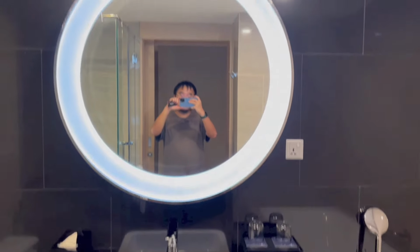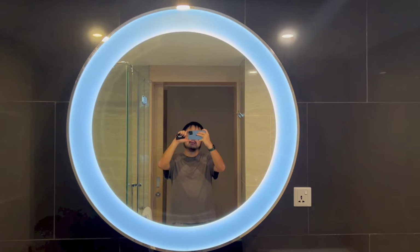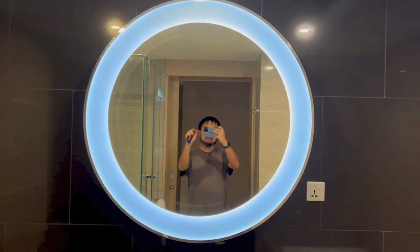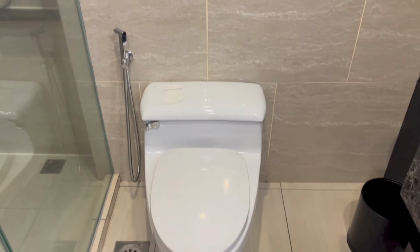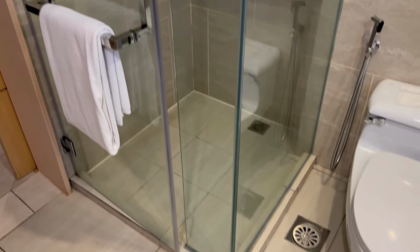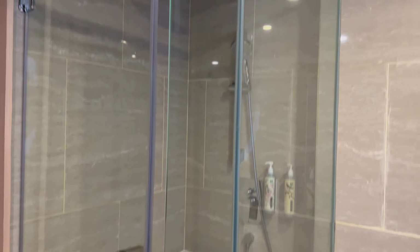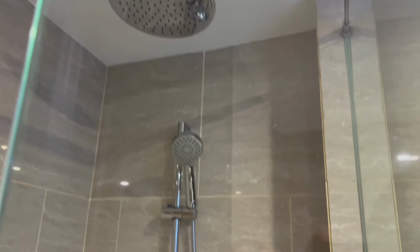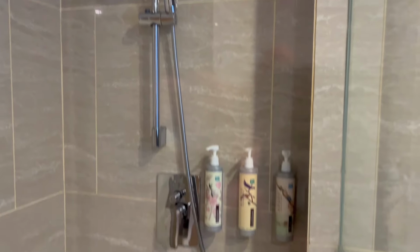Right above the sink is a mirror with a ring light and a power outlet. The toilet is right there with the spray. And here we have the shower area. It is a dual shower setup, so we have the rain shower right above and a handheld shower right there.